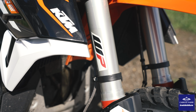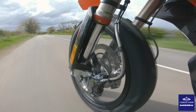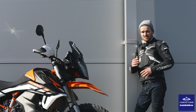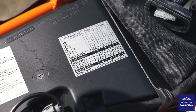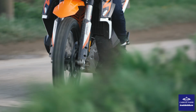Comes with the same WP Explore suspension as was on the 790, but settings have been tweaked a little bit, and although they are set up for the road as standard, if you're looking to take it off-road, if you're looking to do some green laning and stuff, you can actually go under the seat and you've got all your settings for road, you've got all your settings for luggage, you've got all your settings for green laning and even for sporty off-road stuff. So they really do have you covered with that.